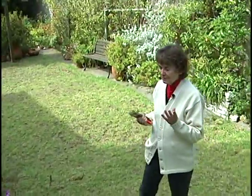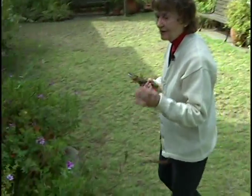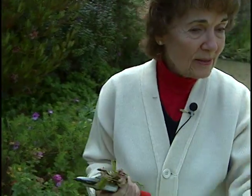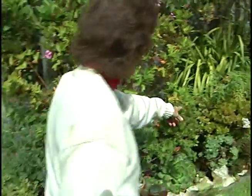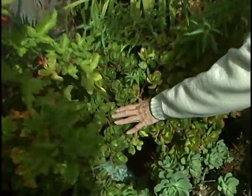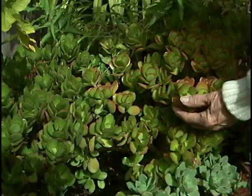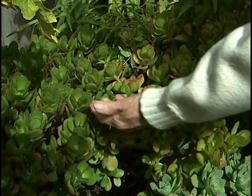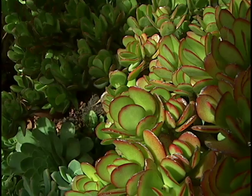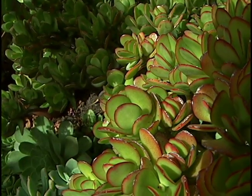And I have lots of jade plants in this garden, many varieties of jade, or I should say forms of it, because some of them get very red in the sunshine. Some of them, this is redder than this, and they're both planted in the ground. They're the identical plant, a jade, but there's great variation within that species.